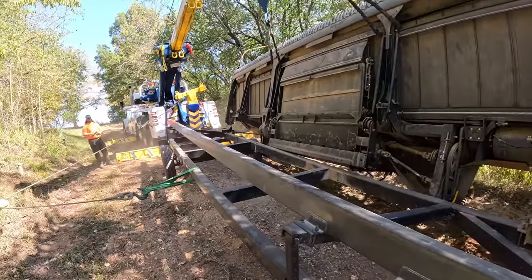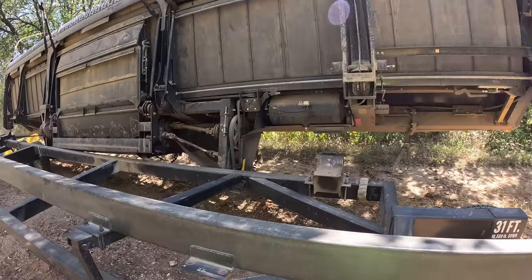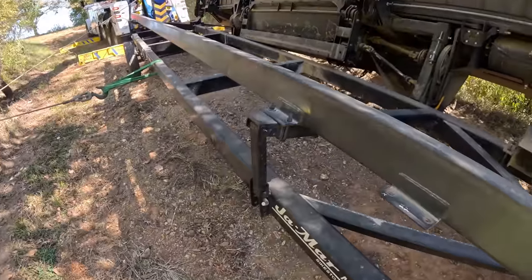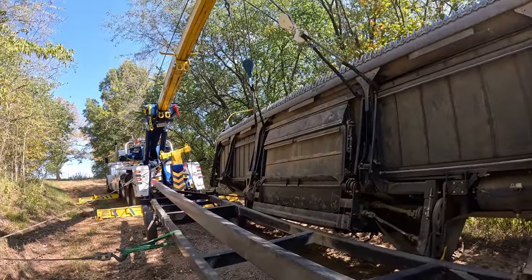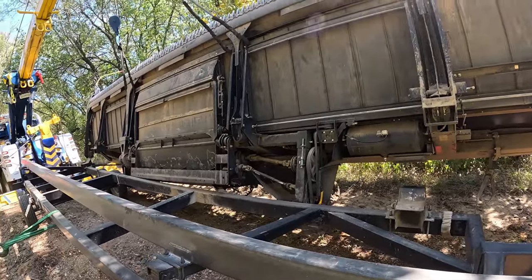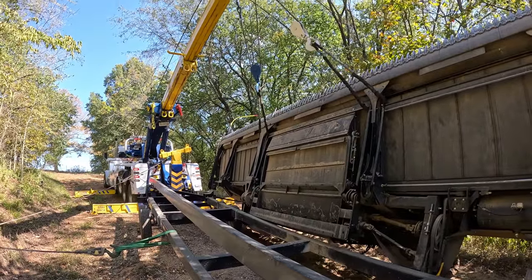No, because it's not doing what it needs to do. It needs to pivot this way. It needs to break over. And the trailer, unfortunately, it slipped down the wrong way. The whole thing's just... We're gonna have to back up.